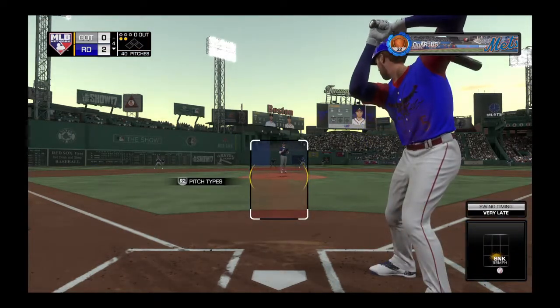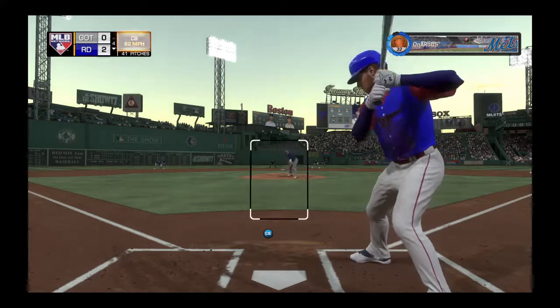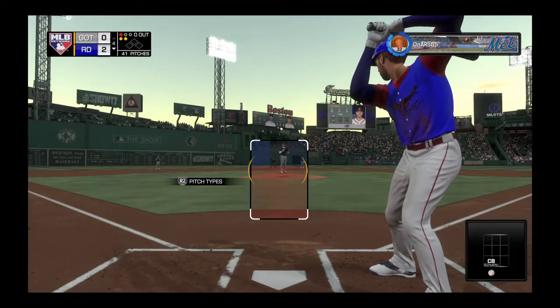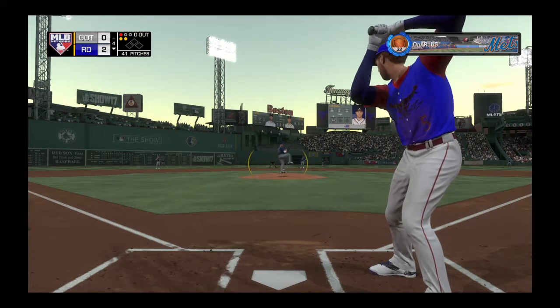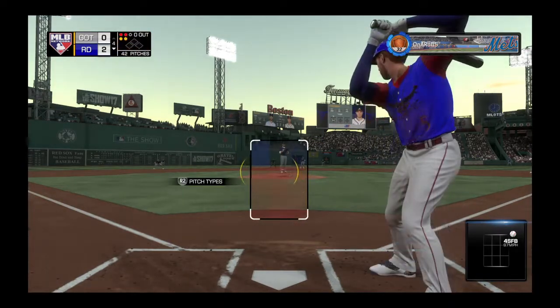Chased a low ball there, and he's quickly down in the count 0-2. The windup and the 0-2 pitch. And a curveball that started low and broke lower. Ball one. Those 0-2 curveballs are really tough for guys to lay off. There's a reason it's such a common pitch in that count, but he did well to spit on it there.